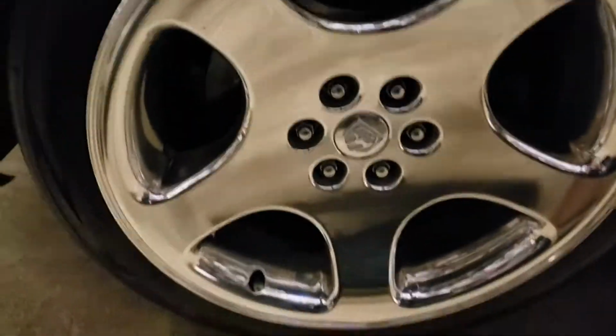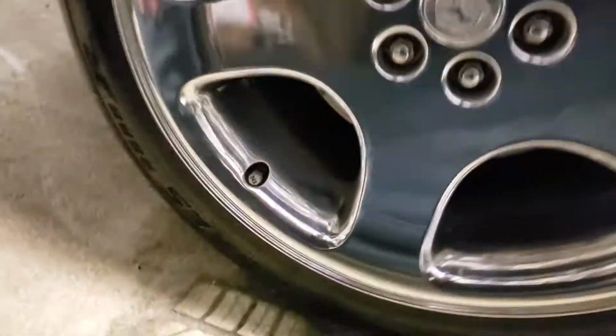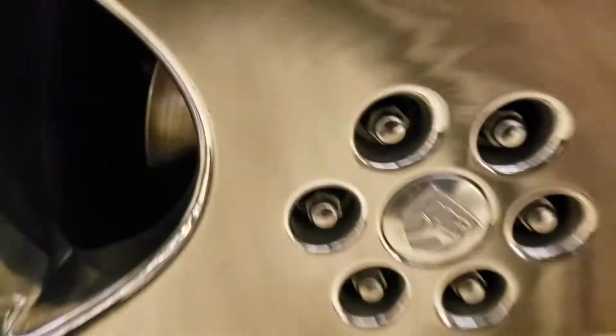Big, meaty. Looks nice and even. Again, you still see the nubs here, so no sign of major issue. Rim looks pretty good on this side. There is a little bit of curb rash on this one as well, I believe. A little bit here. Nothing too major, but there is some there. Rim looks pretty good. Lugs look good.